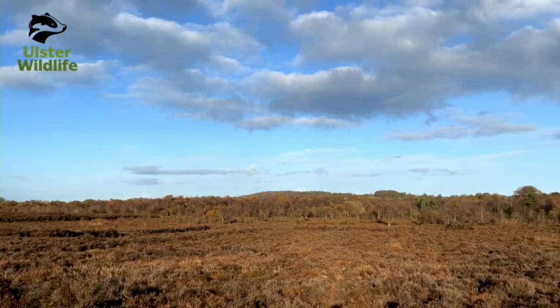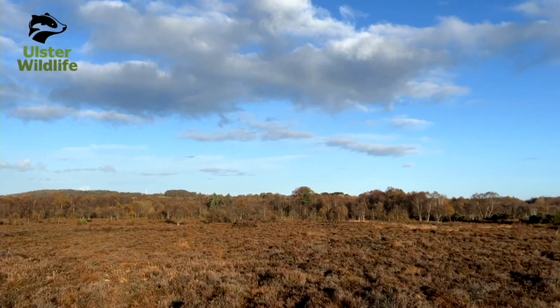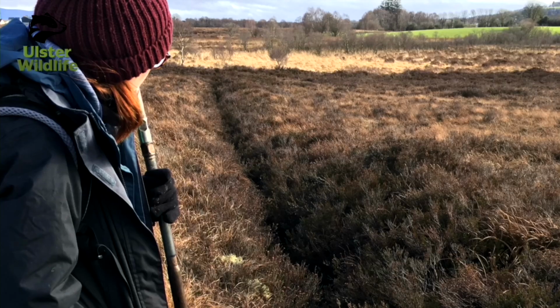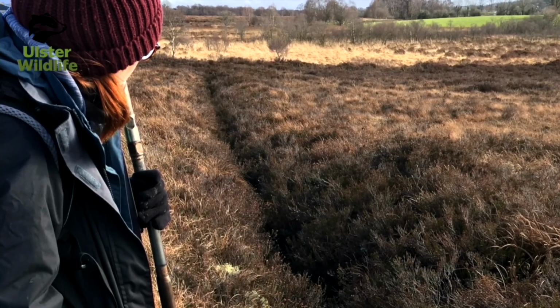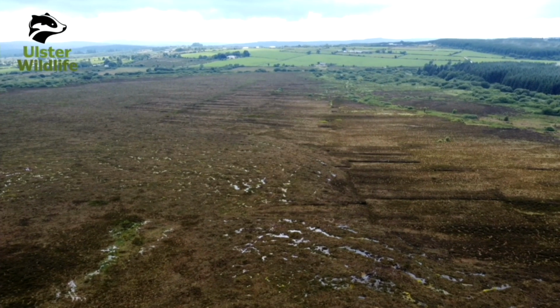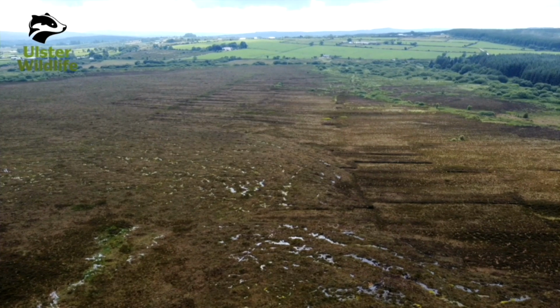So people from the local villages and towns like Castlederg, they came here during the summer months and they cut turf to heat their homes. But to do that they had to drain the bog, and whenever they drained it, then they weakened it. And that had severe consequences over 100 years ago.